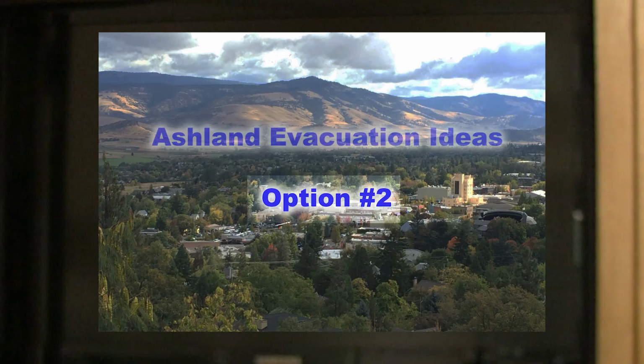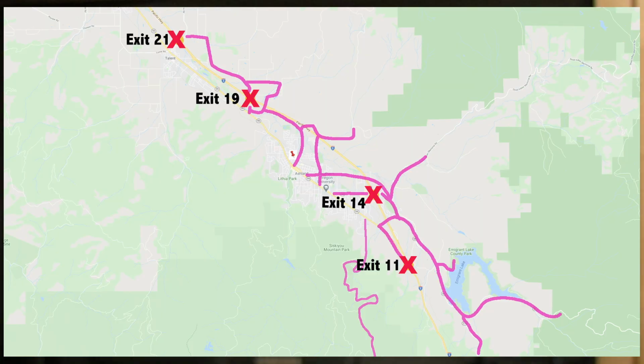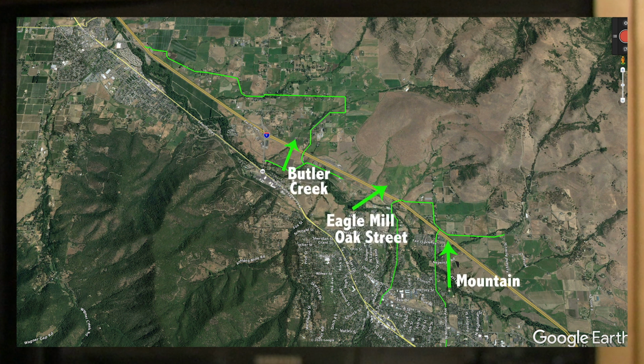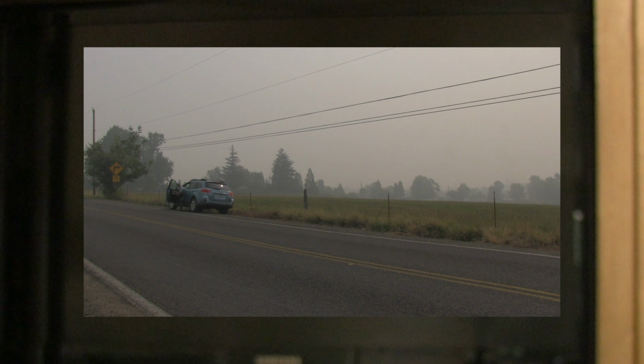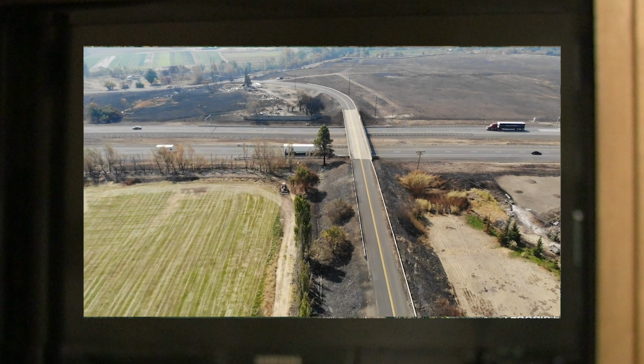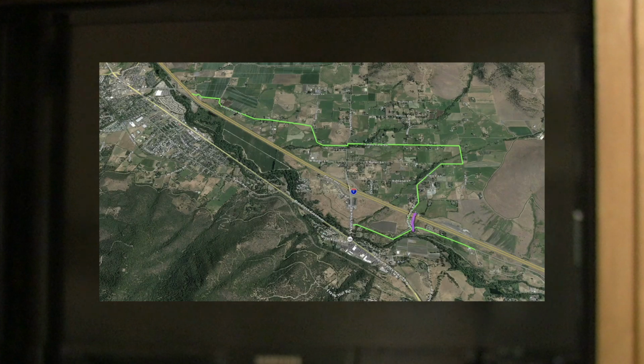Second, let's just say that somehow you got late notice and all the freeway on-ramps are jammed. In the short term, it might be smart just to get across the freeway to the northeast and wait it out along the open spaces, or wineries. From the north end of town, Eagle Mill Road can get you across the freeway on Butler Creek Road, which can get you to Talent, by the way. Butler Creek Road swings to the right, then sharp to the left, and then jumps on East Valley View Road, which then turns into West Valley View Road.